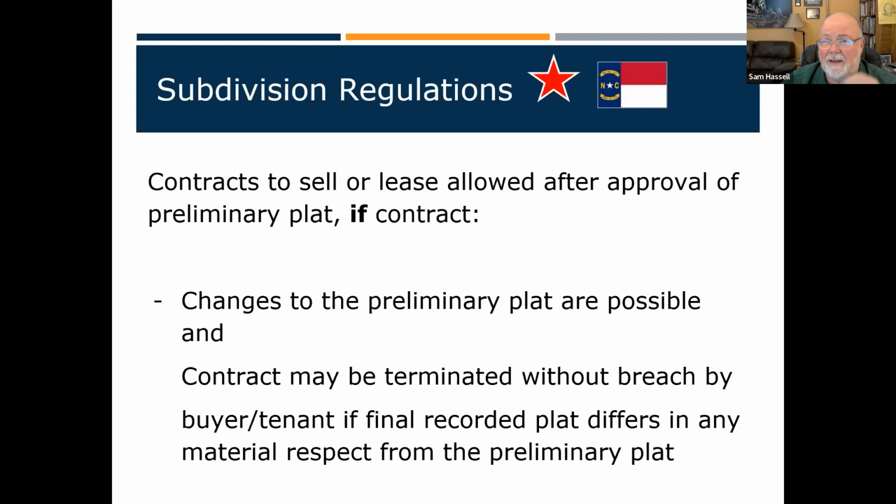I can walk away without any penalty from the contract. All right. It can be terminated if the final recorded plat differs in any material respect. So any kind of big changes from what I bought, I can say, no, I'm not closing. All right. I have that walk away ability.